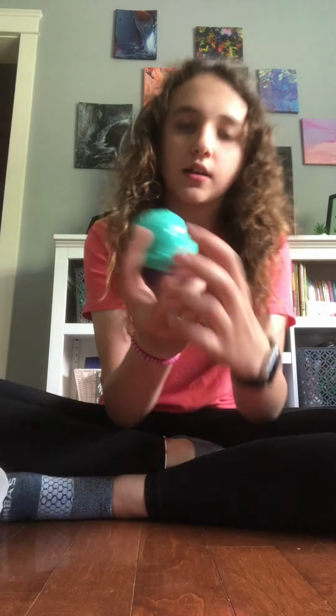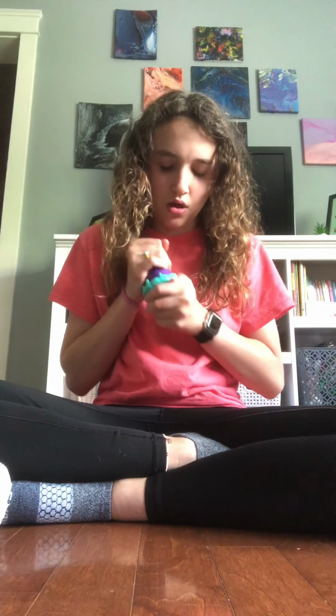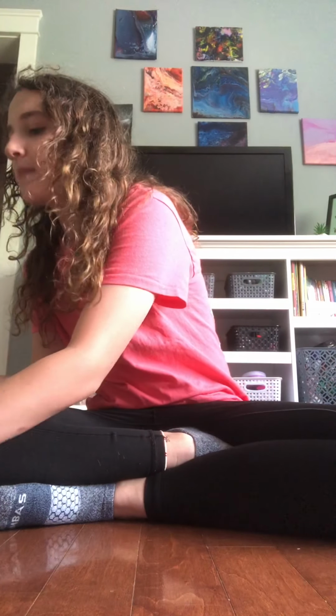And then I got this kinetic sand. I think I already opened it, but the little kinetic sand ice cream thing. And then I got this mask. I think that's good for sleeping. I'm like, let's try sleeping.